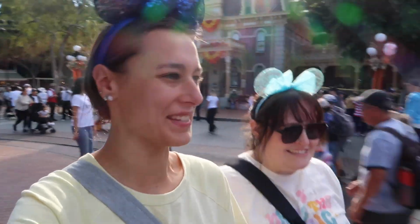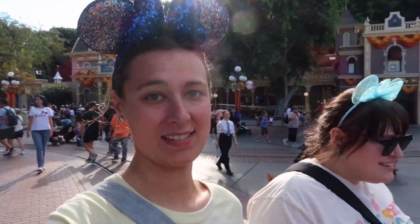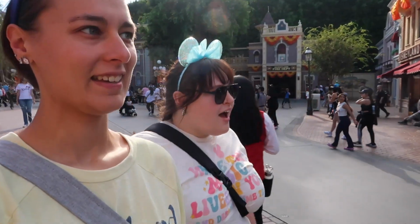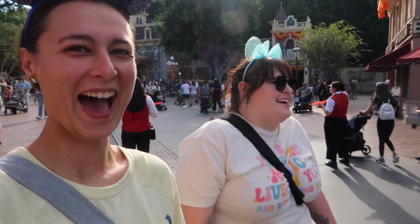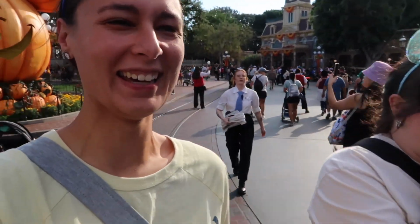Alright, instead of revealing the castle as we walked down Main Street, I've got to reveal Kayla's face, because she hasn't seen this castle yet. So excited. And I think it's gonna be hilarious. All right, you ready? Here's our kitty little goat. It's so much smaller. It's so much smaller. It's always a little alarming that first time.